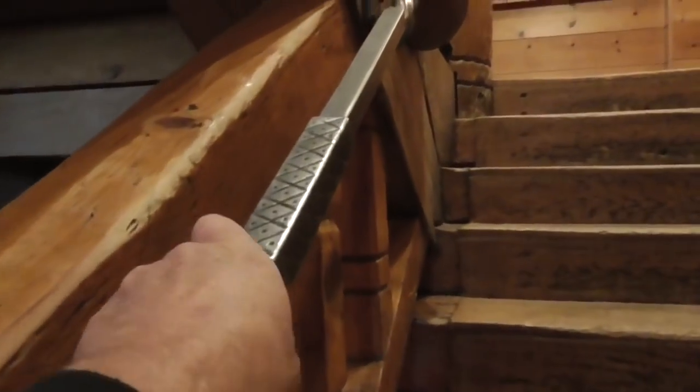Please use the handrails. Okay. Here's me on the handrail.